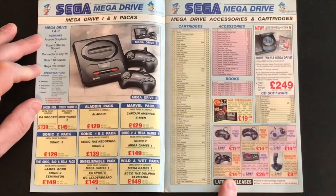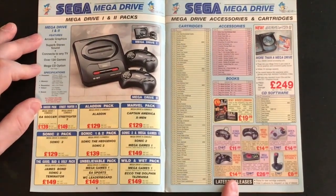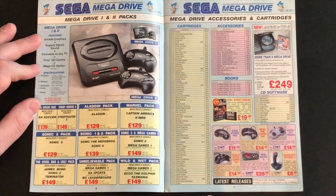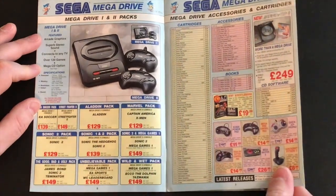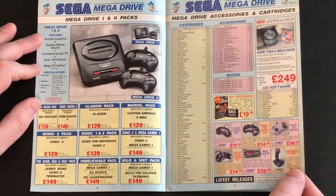I mean, when you consider now that if you buy like a PlayStation 4 pad, it's 55 quid or something stupid like that. So to get an official Sega 6 button pad for £15 was not too bad. You can phone for the latest releases. Not like today where you check the web.